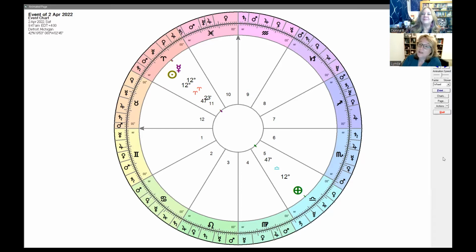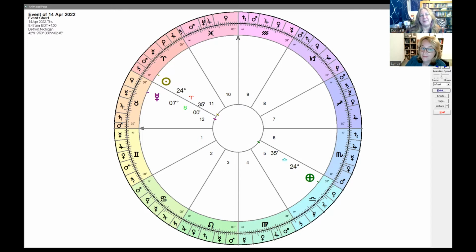Donna, I'm going to advance it. Do you want to just tell people what's happening? Okay, I'll try my best. So the cycle starts at the farthest part, and that's the synodic cycle, and it continues to go through. Mercury is separating from the sun. Yeah, it's moving a lot faster than the sun at this stage.